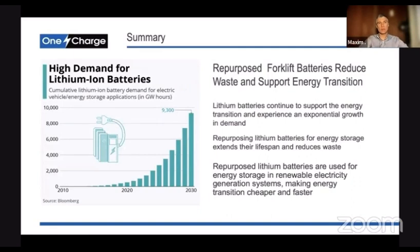So in a nutshell, what I'm going to talk about today is just give you a high-level picture of how to repurpose forklift battery waste, reduce waste and support energy transition. In what way? Lithium batteries continue to support the energy transition and experience an exponential growth in demand. We see a lot of batteries manufactured today, but it is a hockey stick into the future with EVs, industrial vehicles, electronics, power tools, you name it.